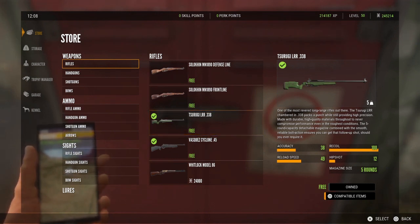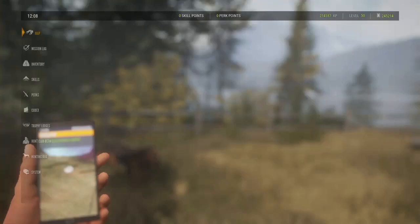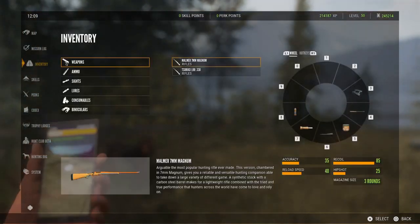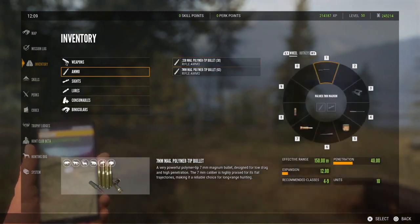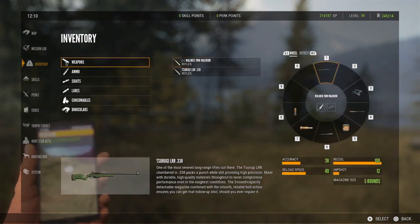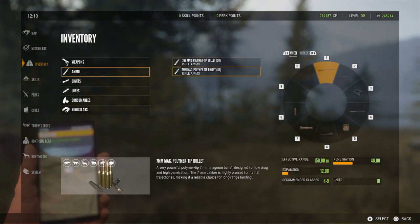There's some more updates to the game. Like I said, I just logged in and started playing. But the guns that I put in this loadout, I will be doing a review on them all. I put the 7mm. I'm going to tip it with the polymer tips, of course. And I put the 338. But I will probably only be using one weapon at a time, like in each video.